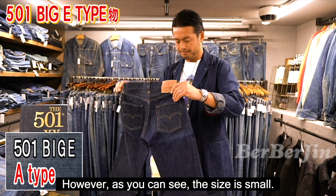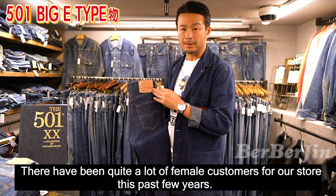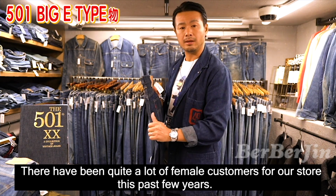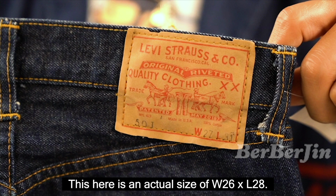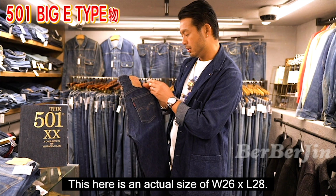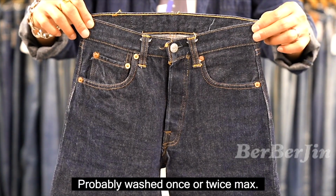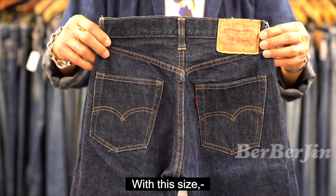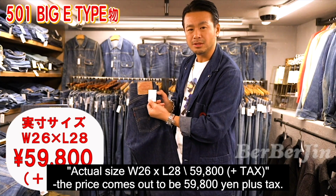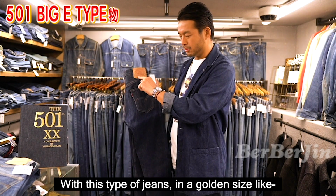However, as you can see, the size is small. There have been quite a lot of female customers in our store these past few years. I mean, we've been selling smaller sizes even before that, but this is an actual size of 26 by 28. It is a beautiful dark blue, probably washed once or twice max. With the size, the price comes out to be 59,800 yen plus tax. Smaller sizes are slightly more affordable.